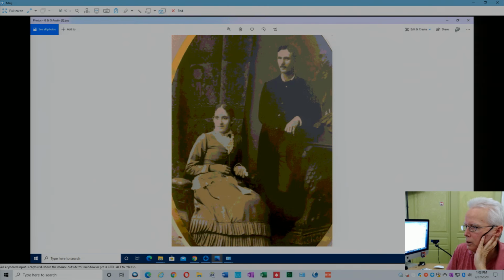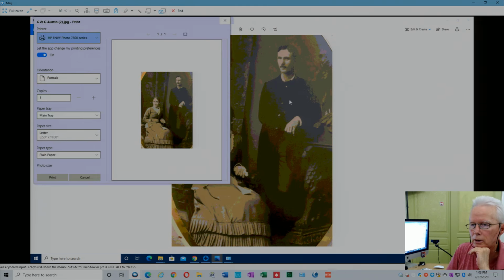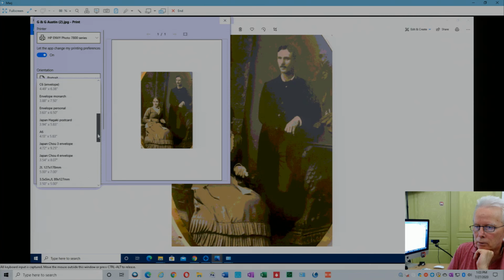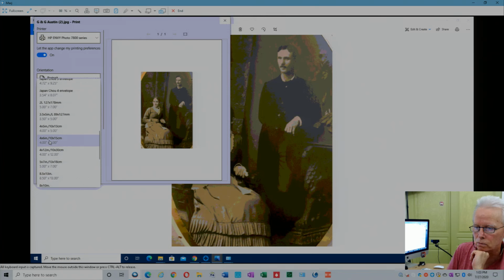All right. So here I'm clicking on the printer icon and we've got it set as portrait. It's set on main tray right now. I'm going to change that to photo tray. Then I'm going to change the paper size. Now we're having to do this again because we did not change the default settings for your printer. So anytime we go to print a photo on that photo paper, we're going to have to make these changes.